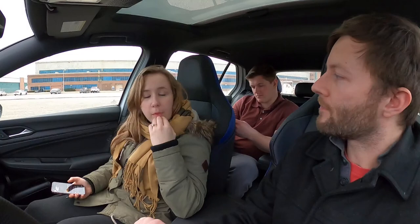Got it. Final comment before we go out. Yas says $45,000 is just too much. I kind of have to agree. I would pick a Civic Type R over this. I'd pick a Veloster N over this. And it just comes down to the cost.